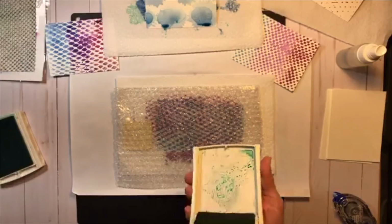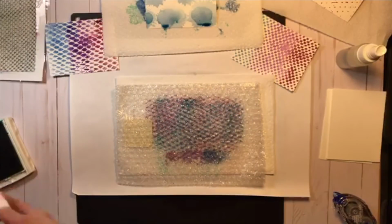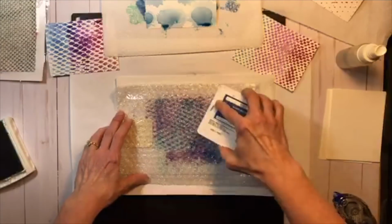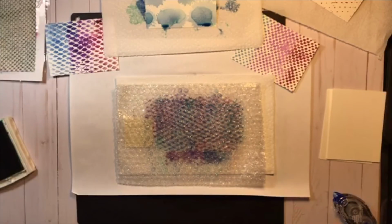So that's the Coastal Cabana. That's Bermuda Bay. Again, I'm going lightest to darkest so I don't contaminate my light colors. And then that's Blueberry Bushel. And you know what? Okay, I'm just going to stick with that. Okay, so I'm going to spray it.